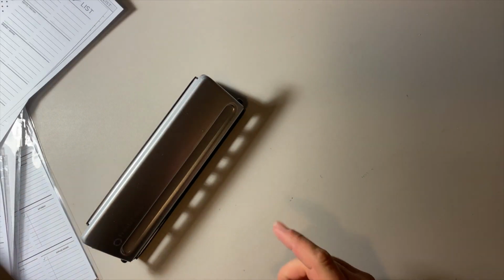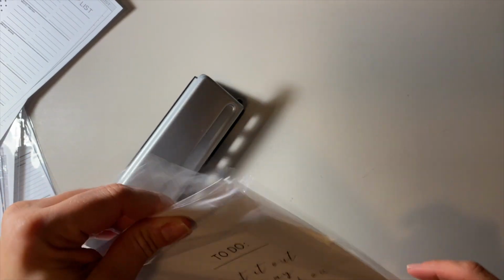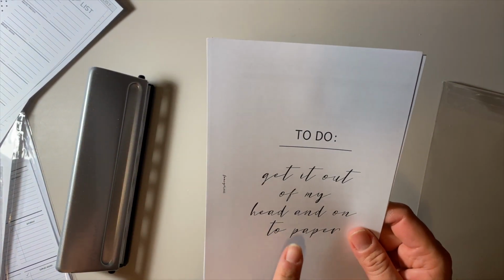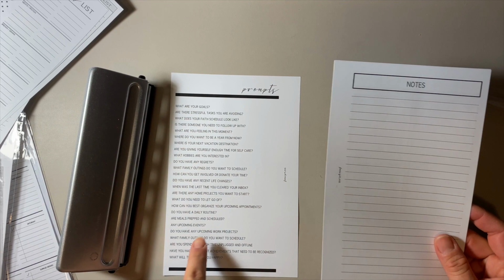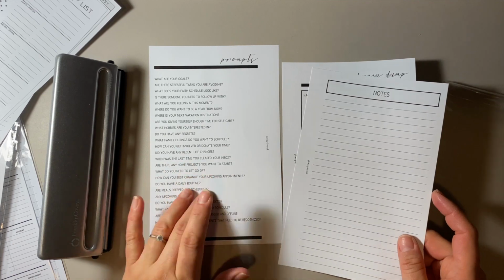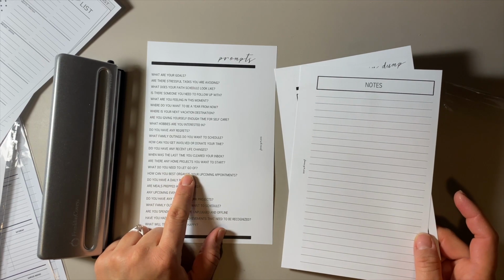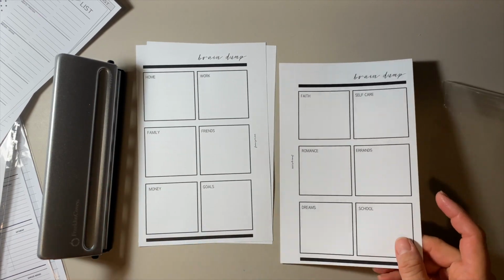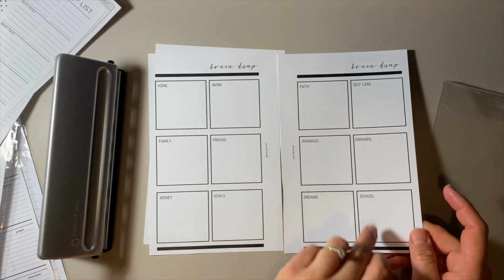Now we get into the larger ones. I was really curious about this one. I'm pretty sure this is the brain dump. The very front is pretty much like a dashboard. It says to do, get it out of my head and onto paper. And what you have here is prompts, everything and anything in your head. Something like this, what do you need to let go of? I think that would be more of a journaling prompt for me. That wouldn't be something I'd put on a brain dump. But anyway, you have homework, family, friends, money, goals, faith, self-care, romance, errands, dreams, school.